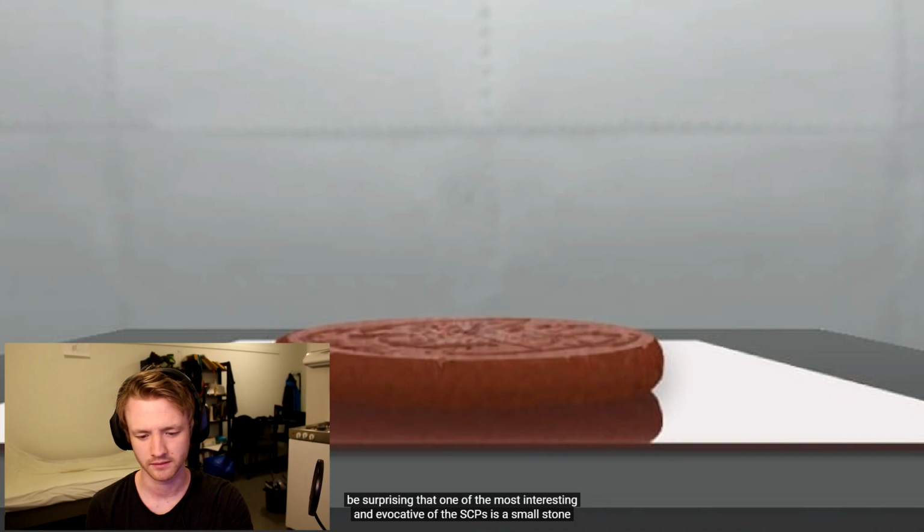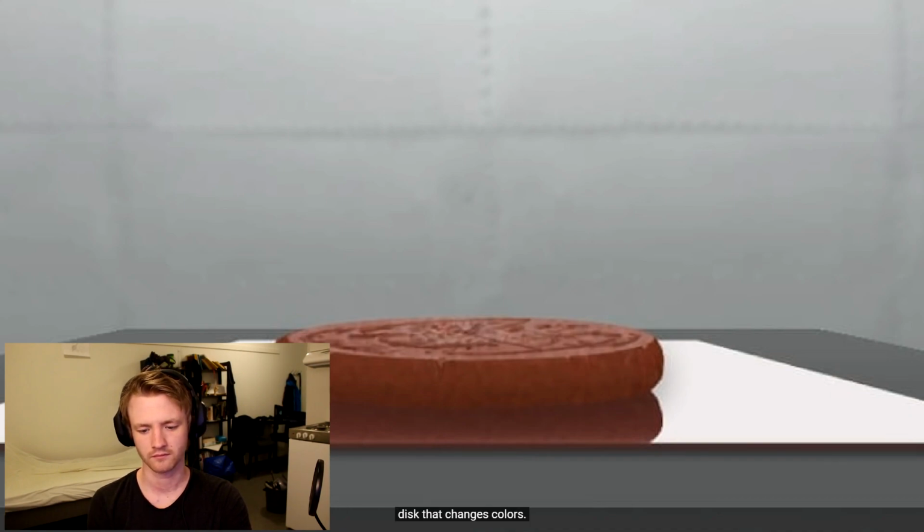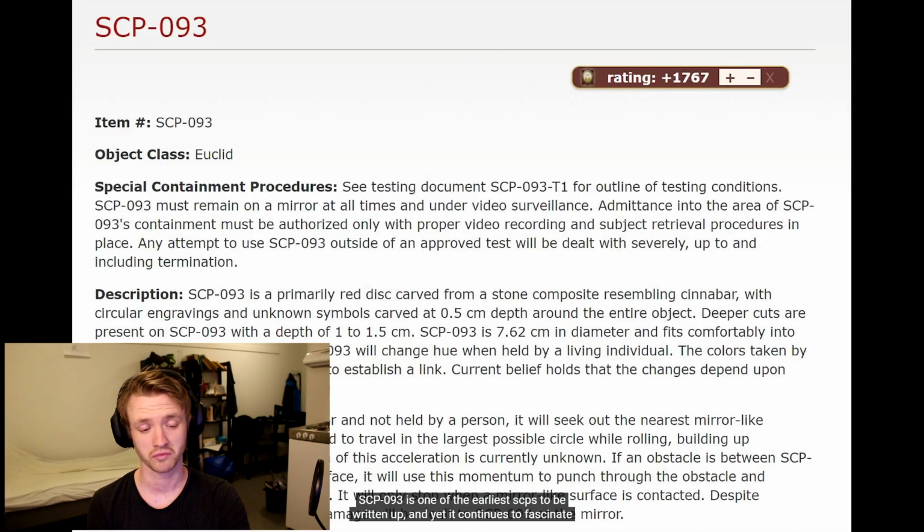It might be surprising that one of the most interesting and evocative of the SCPs is a small stone disc that changes colors. SCP-093 is one of the earliest SCPs to be written up, and yet it continues to fascinate newcomers years later.